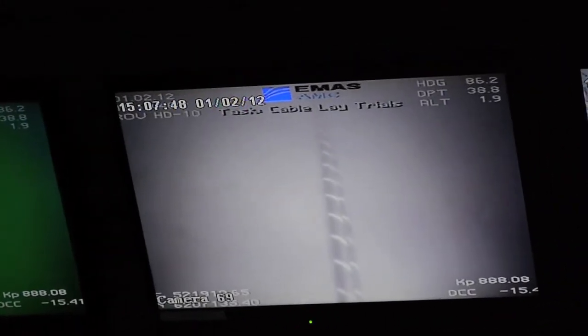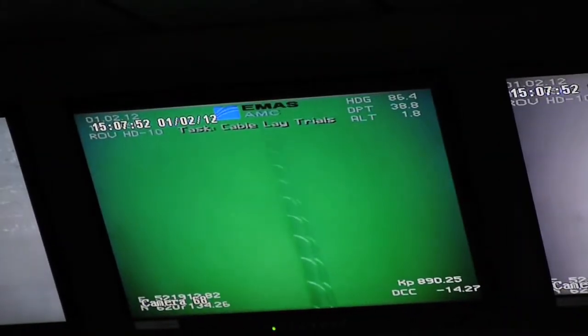Okay guys, if we can come to a control, I'll stop. Well, we're talking now. What's up? Hold stop on the GIS. Cable stop. 020.